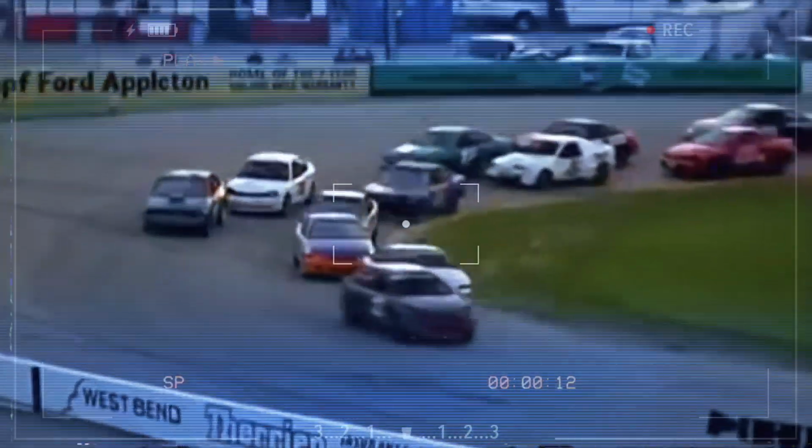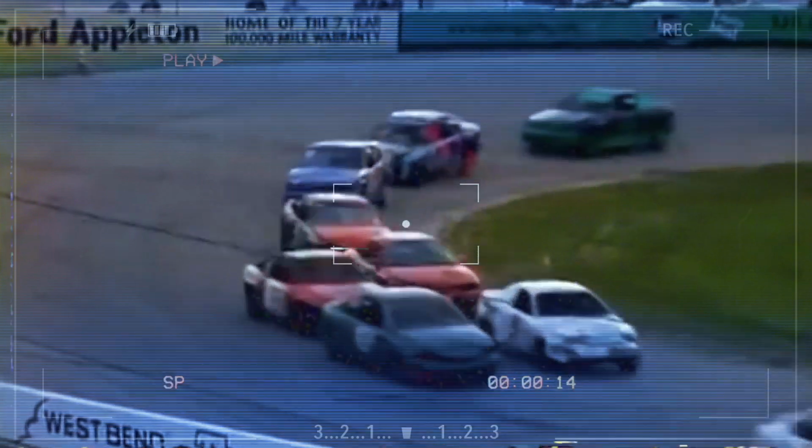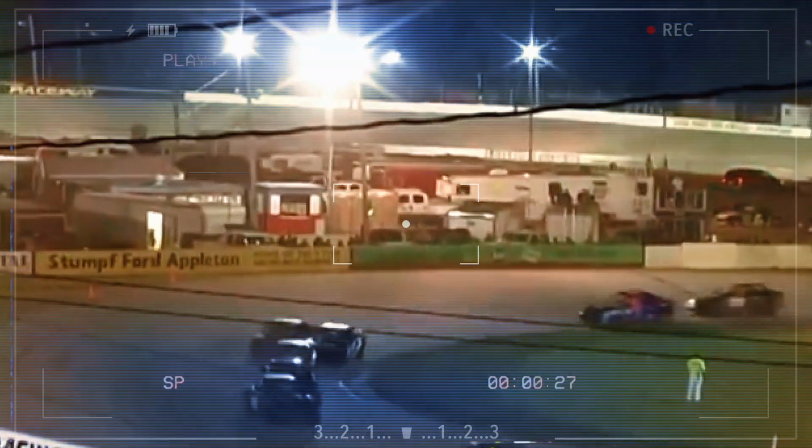So what exactly are the Sizzlin' Fours? These are compact, four-cylinder cars, lightweight, nimble, and full of energy. They're often the starting point for young racers or those getting their feet wet in competitive driving. But don't underestimate them just because they're small. These cars can fly down the straightaways and dart into turns with serious aggression.